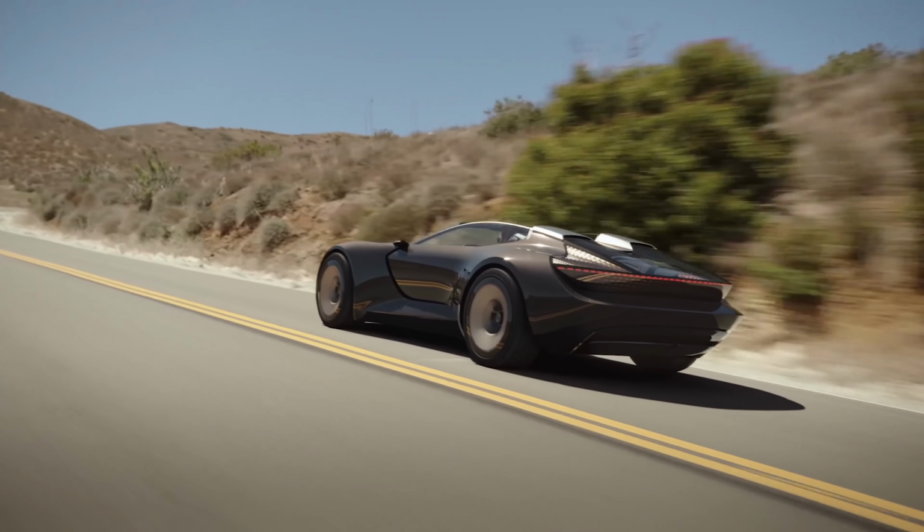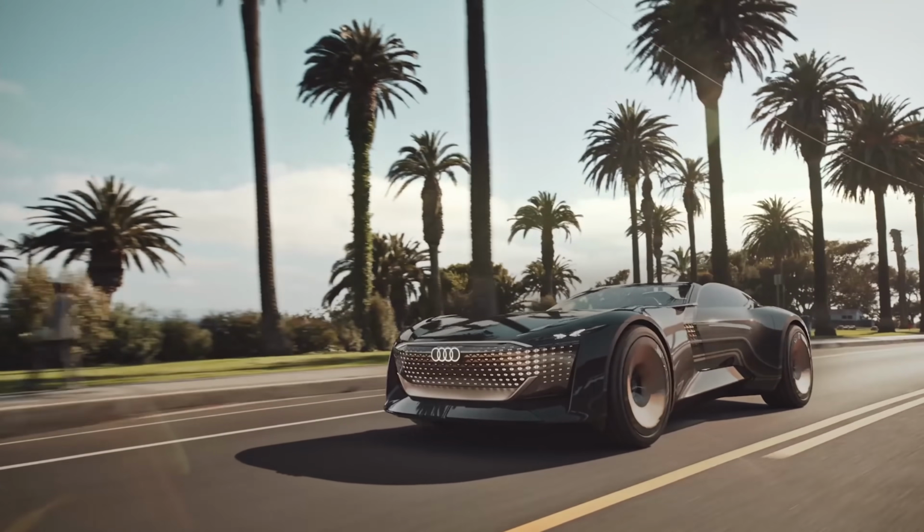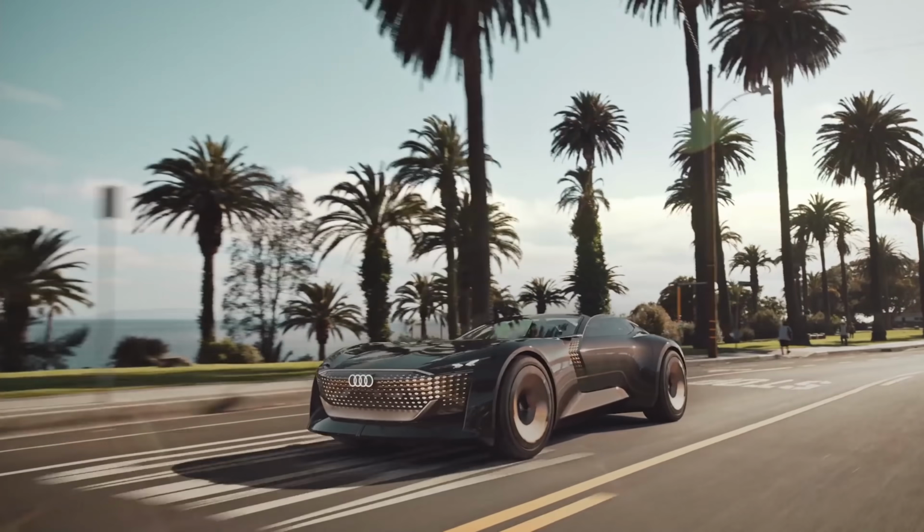This is the new Audi Skysphere. It's a brand new electric convertible that shows you what Audi's alternative to the Tesla Roadster could look like. And here's the carwow top 10 things you need to know about it.